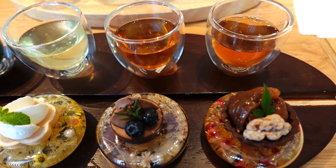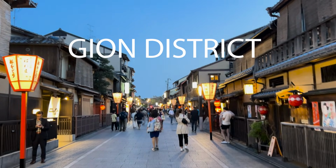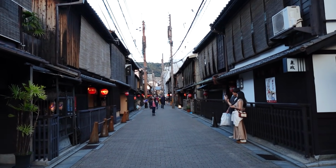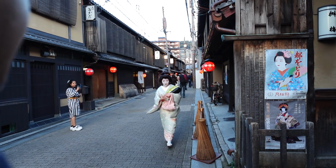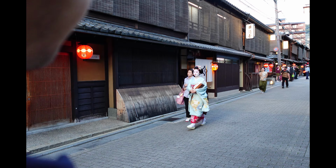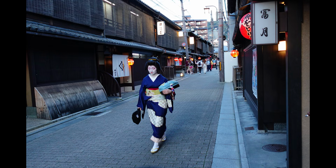The highlight of our day was when we went to the Gion District and we were walking around Hanamikoji Street when, lo and behold, we saw a geisha. We were just standing there and she approached us. And it wasn't just 1 or 2. There were actually 4, 5, I think even 6. Total of 6 geishas that we saw. So we were pretty lucky that evening.